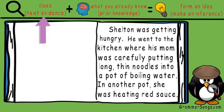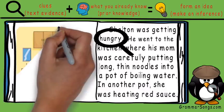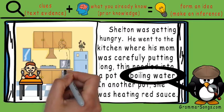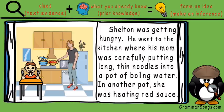Very interesting. Now we need to use what we already know, our prior knowledge. But how? Well, Shelton was hungry. When I'm hungry, I want to eat. His mother was putting long, thin noodles into boiling water. In another pot, there was red sauce, so she was cooking something for him to eat.